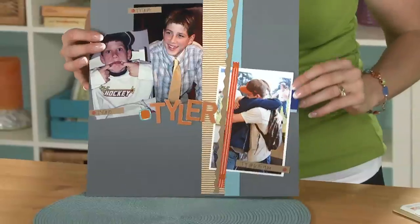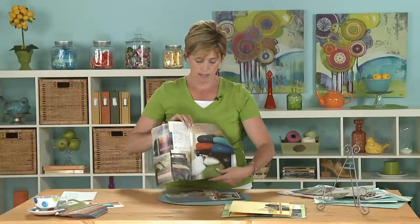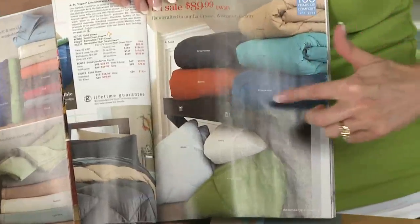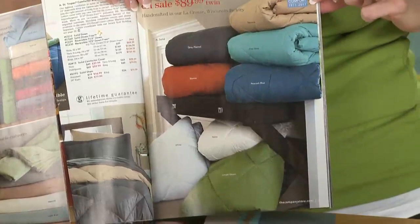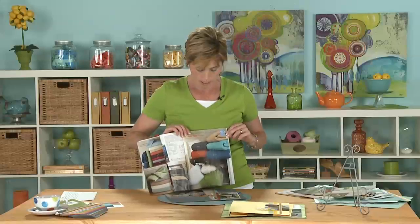Now what I want to do is take this page right here and show you where the color combination came from. I'll lay it down for just a second. Grab this catalog that I showed you a second ago. I was flipping through this catalog and I thought, look at the way those comforters are stacked up. Tan, turquoise blue, the orange, and kind of that gray flannel. I love that. That's a great color combination for fall. And I wanted to remember that color combination.